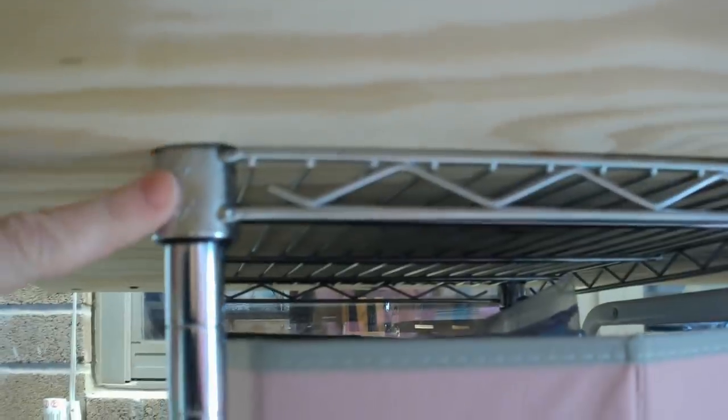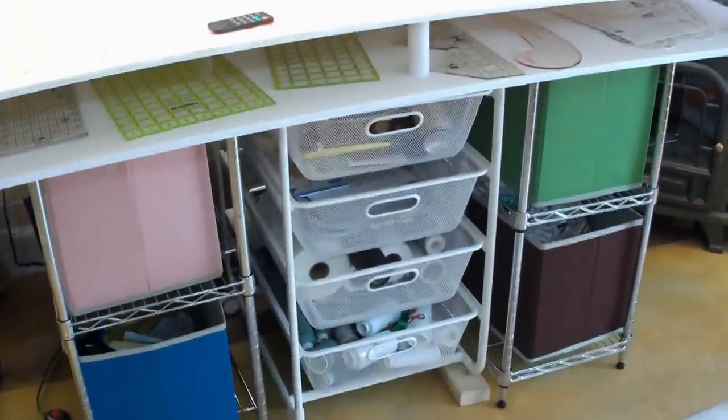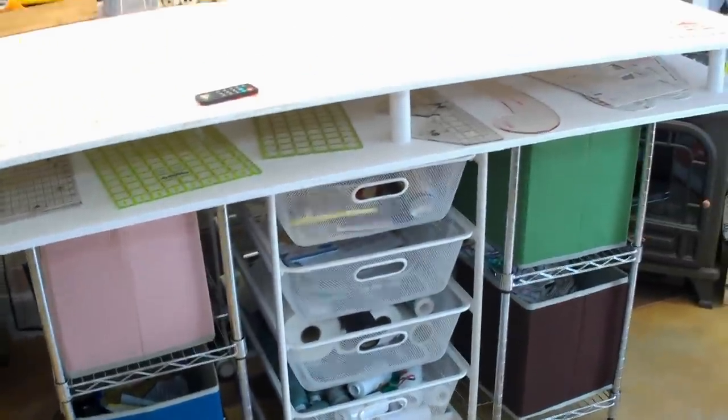Let me show you underneath real quick. So my husband drilled holes through the wood for these to sit up. They don't go over the top. And then I just took a piece of white tape and stuck it over the hole. Can't see it. Don't care. Works great. Looks fine. Got the whole thing, including the bins.